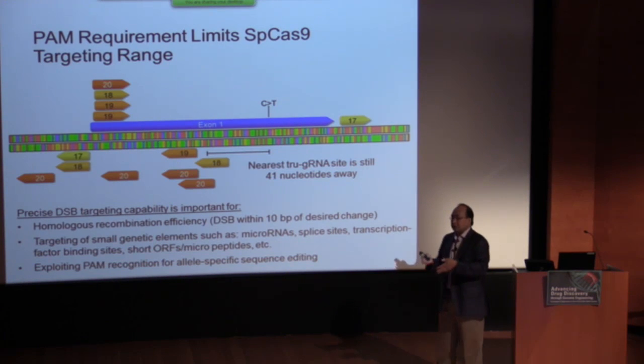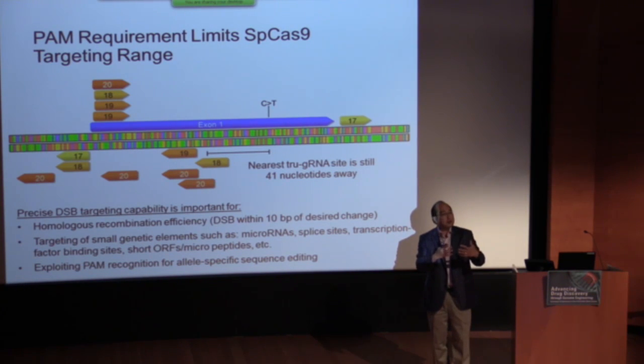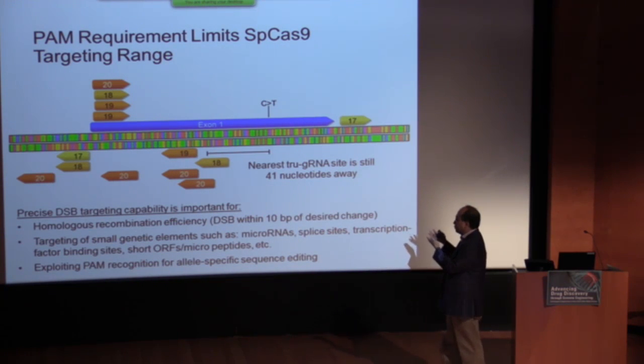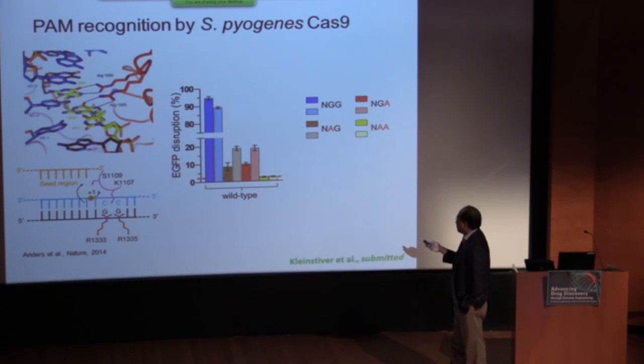The problem is, of course, that essentially your PAM is NGG. There's only a very limited number of cases in which you're going to be able to do that. So having more Cas9s with different PAM specificities would allow you to better practice this type of allele-specific alteration method. So that's the rationale.